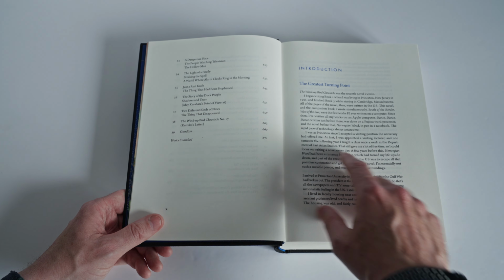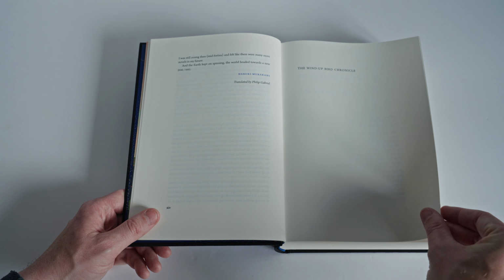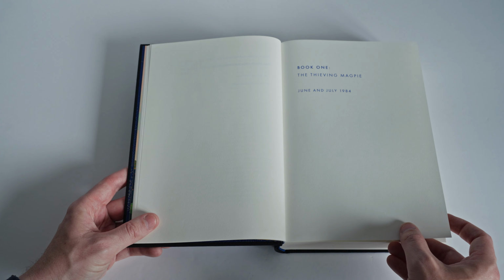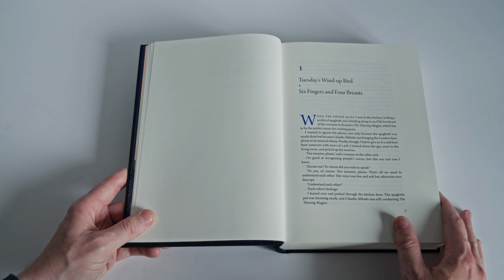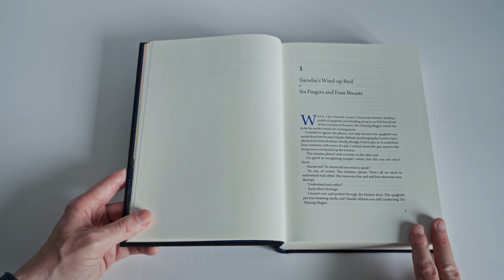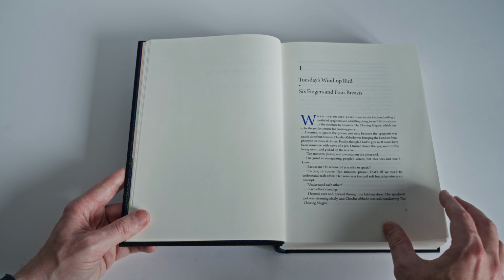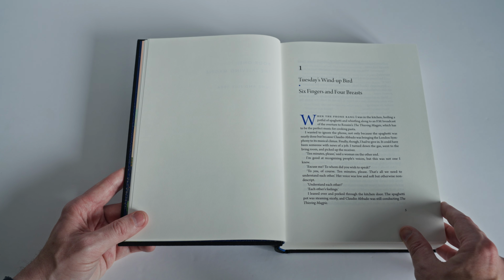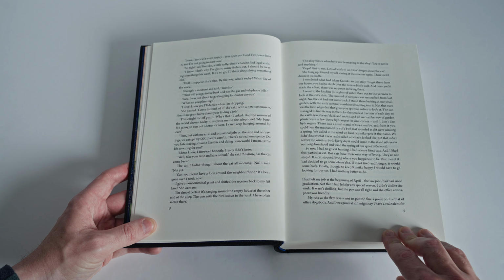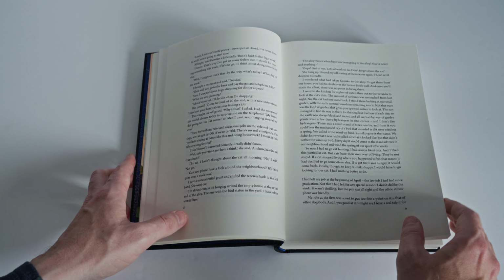That's the table of contents, and then we have an introduction by the author Murakami. And then we go into the novel itself, which is divided into 3 parts, or 3 books, I should say. And then here we have an example of the general layout of a chapter header and the typographic plan for the book. So we have drop caps again printed in blue, and the Arno text has a fairly generous leading, so although this is quite a long book, it made for quite a relaxed reading experience. So now what I'll do is leaf through and we'll take a look at those illustrations by Daniel Lovano.